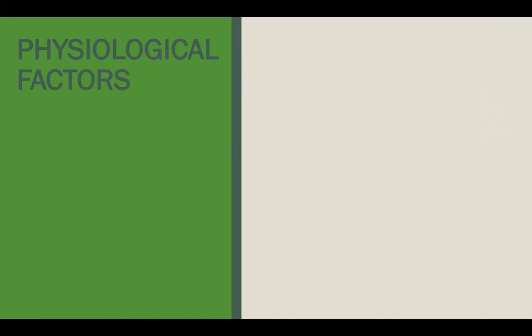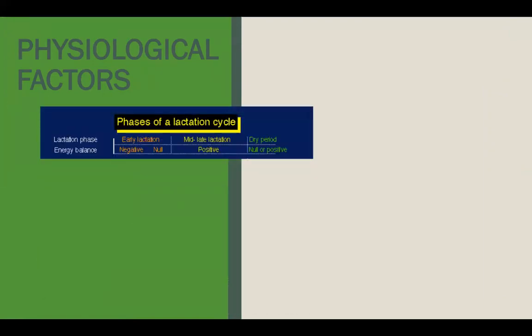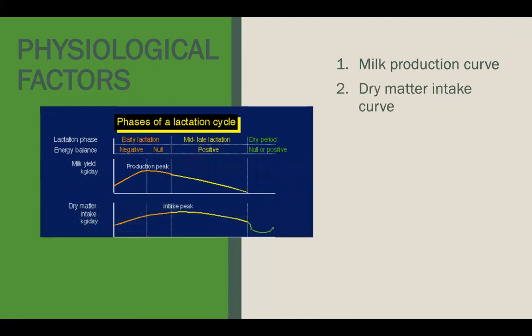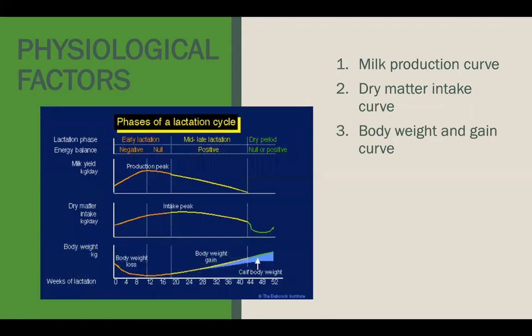Once a cow reaches maturity, there are certain physiological factors that must be evaluated to understand what the ration makeup should be. The first is the milk production curve. The second is dry matter intake, and finally, body weight and gain curve. These 3 curves are then combined together to form a collective figure that can be broken into 6 different feeding rations.